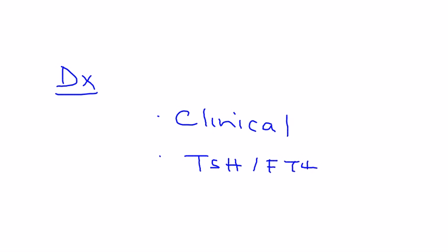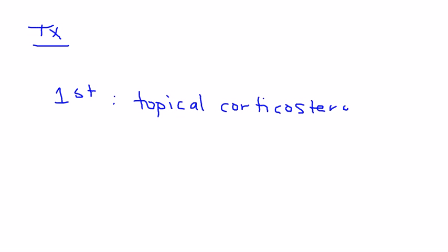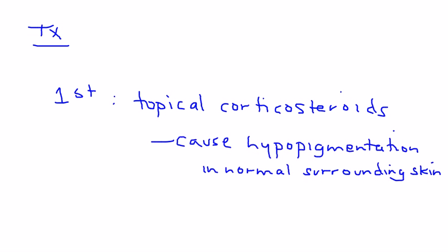In terms of diagnosis, really, there's no tests. It's really just a clinical diagnosis, but sometimes physicians will also order some thyroid tests because there's an association with thyroid disorder. And in terms of treatment, the first line treatment are topical corticosteroids. And the reason is because these medications can cause hypopigmentation in the normal surrounding skin, and that can help blend in the vitiligo. In addition to topical corticosteroids, ultraviolet light or ultraviolet therapy is also used.